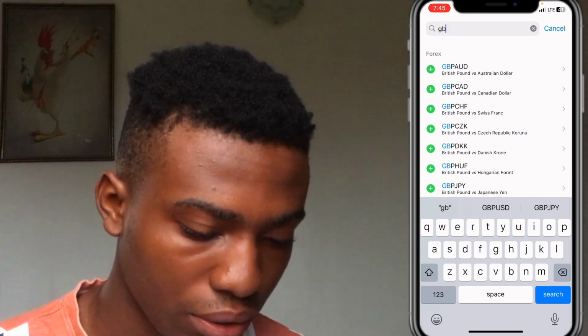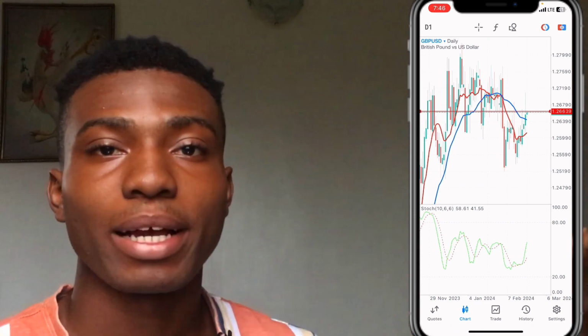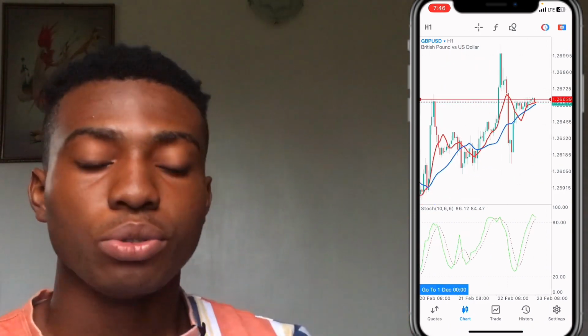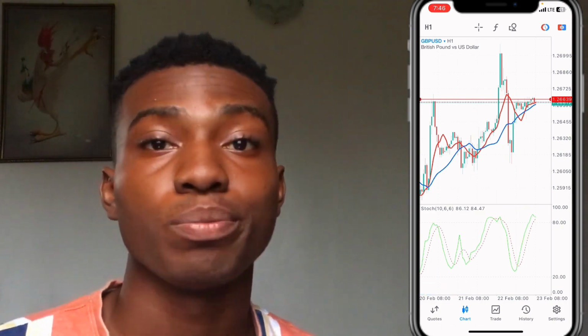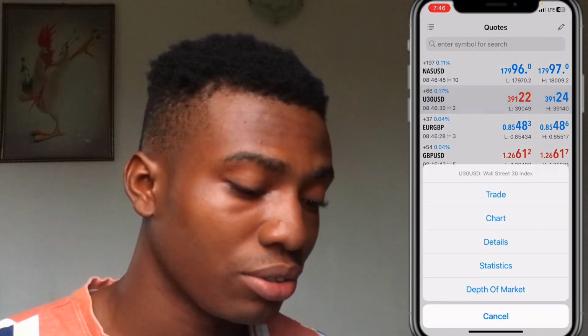And if I show you guys GBPUSD, now as you can see on the daily time frame, the market is consolidating. When the market goes up, the market comes down. And even on the 1 hour time frame, the market is slow. The only time the market really moves is majorly when there's news in the market. I trade with trends.